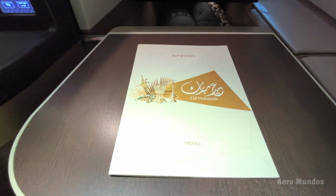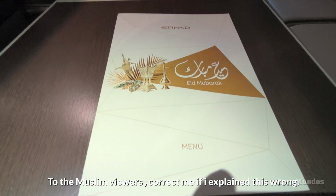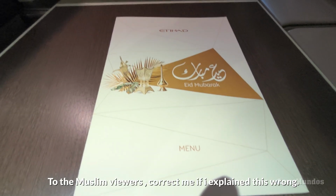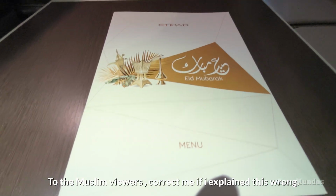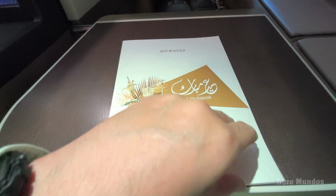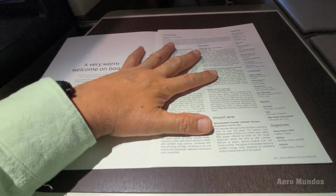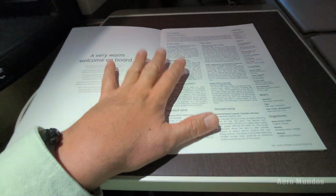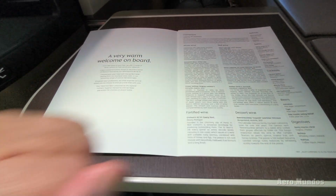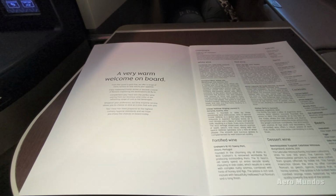So the main menu. On top of the airline's name and the menu, we have Eid Mubarak, which is the last day of the holy month of Ramadan. That is the day I was flying. I picked that date by coincidence, trust me. I didn't know I was flying during the month of Ramadan to the United Arab Emirates.